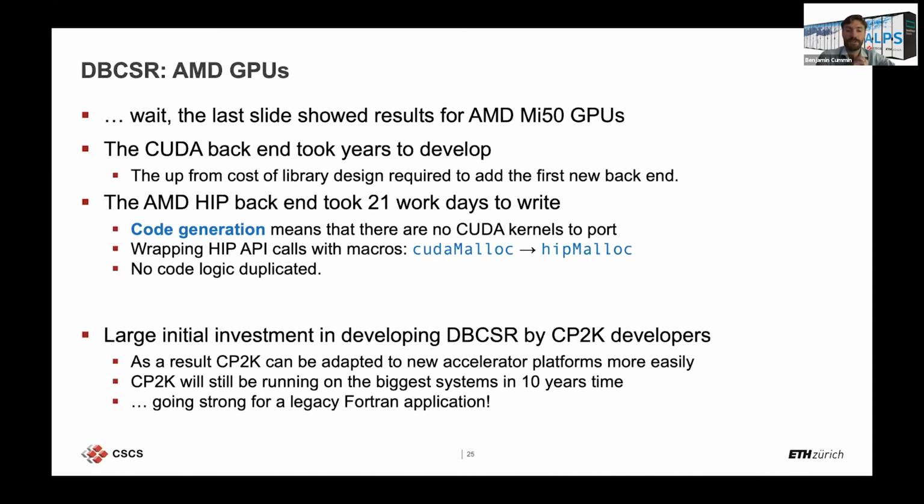So there was a large initial investment in developing this DBCSR backend by the CP2K developers. But now we're seeing that CP2K can be adapted to new accelerator platforms very easily, relatively speaking. And CP2K will still be running on the biggest systems in 10 years' time as a result of this effort, which is going strong for a so-called legacy Fortran application.